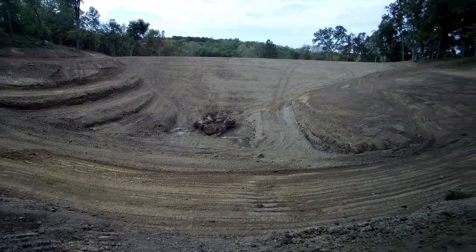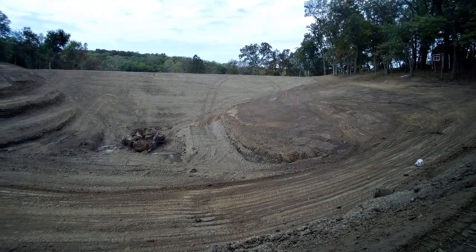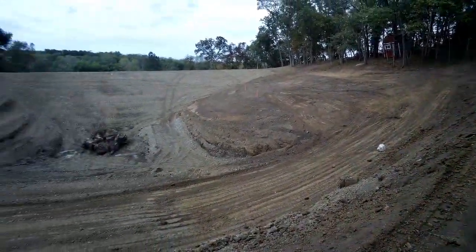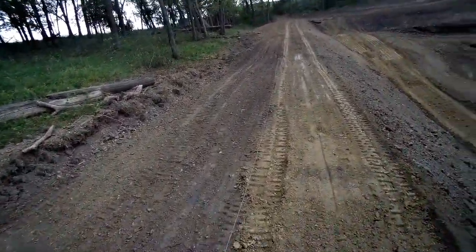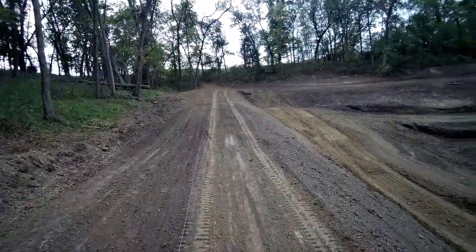So it's been an ordeal. I wasn't planning on putting it over here to start with. It is literally a backyard pond, and you'll see the house when I start walking across the dam here in a minute. But we got all this cut in, and I'll get this cleaned up and reseed it for the neighbor and get the fence put back up for him.